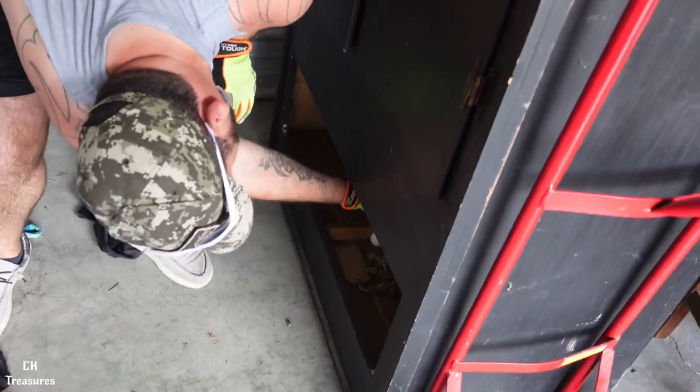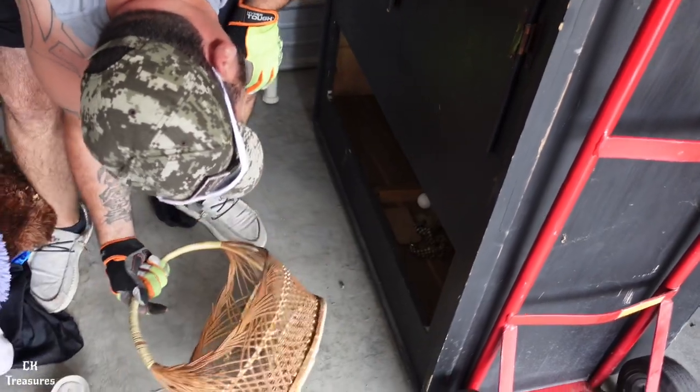And of course, we ain't really looked that hard neither. Why'd you got so many baskets? So that's where we're at right now. Oh, got a nice crafting table. That's another $40. I think they used it as a kitchen table.